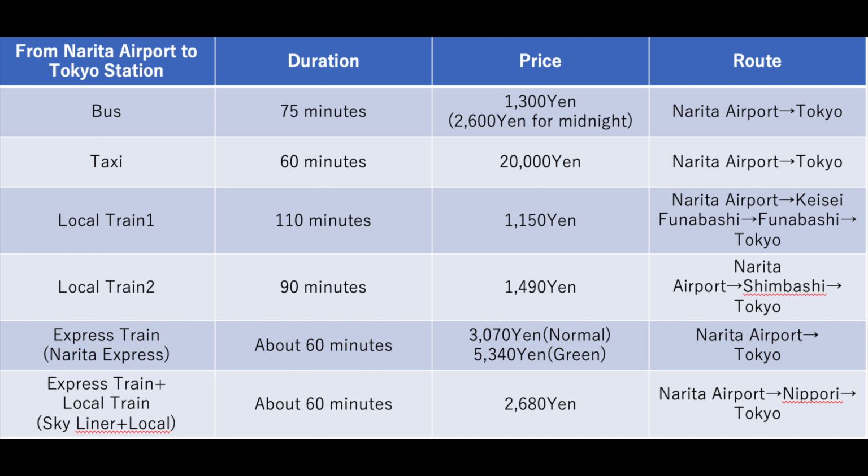Number 5, express train. It takes about 60 minutes, and the price is 3,070 yen for a normal car, and 5,340 yen for the green car. This one goes from Narita Airport to Tokyo directly. This one I recommend you get, because it's a bit expensive, but it's only 60 minutes on the express train, and you can stretch your legs and have a very good seat, and it's very easy to get there.